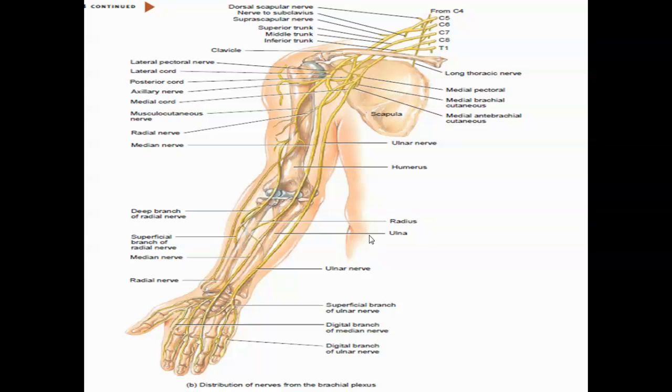So this is exactly showing how the nerve supply is taking place from C5, C6, C7, and C8, four nerves from the cervical region, and T1. So how do they supply the shoulder and the arms?